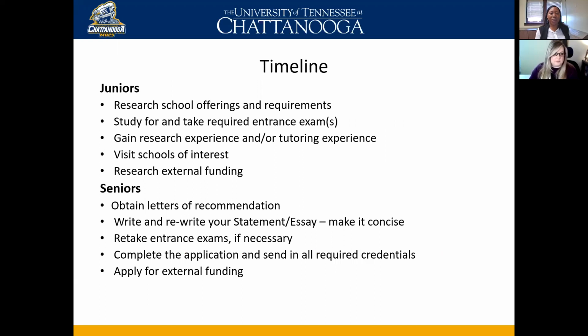So this is just a brief timeline of some things that I recommend you do between your junior year and your senior year. As a junior, researching the schools that you're interested in is very important. I like to recommend taking your standardized exams your junior year. As a senior, sometimes you just have so much on your plate. You're job searching, you're preparing for graduate school, you're preparing to graduate.